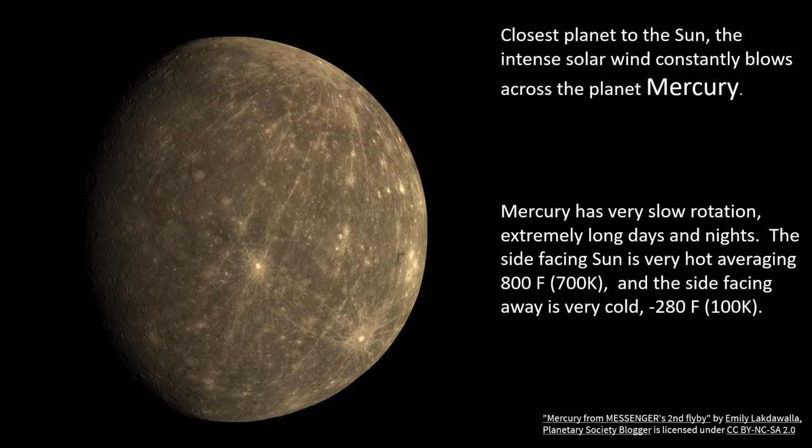Closest planet to the Sun, the intense solar wind constantly blows across the planet Mercury. Mercury has very slow rotation, extremely long days and nights. The side facing the Sun is very hot, averaging 800 degrees Fahrenheit, and the side facing away is very cold, minus 280 degrees Fahrenheit.